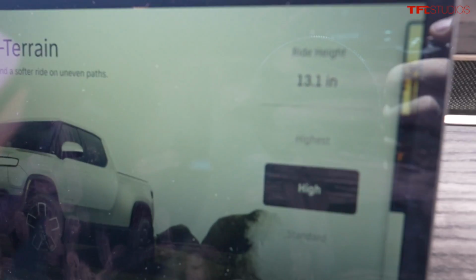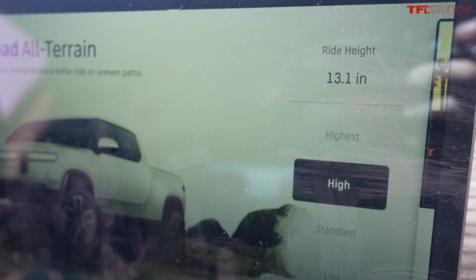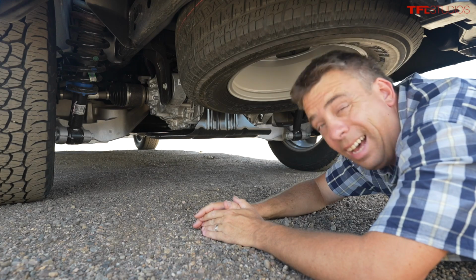It actually is adjustable from about 15 inches to 9.5 all the way. So that's quite a range, and that's possible thanks to the air suspension. Yes, Max, I know the Rivian has really great ground clearance. 15 inches is a lot.